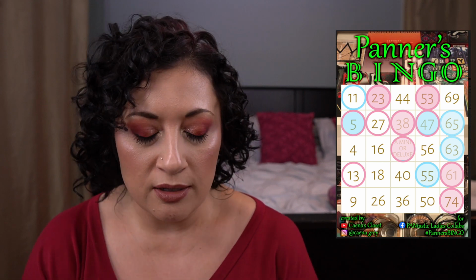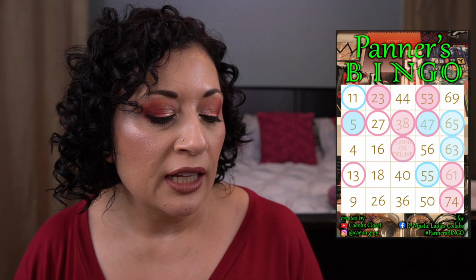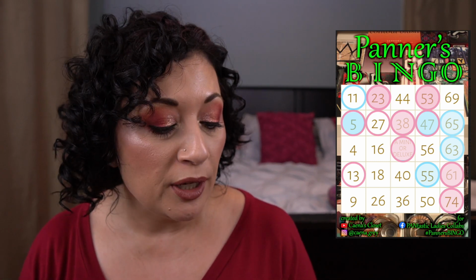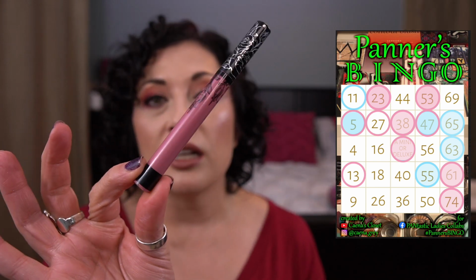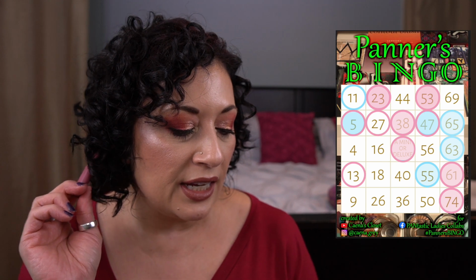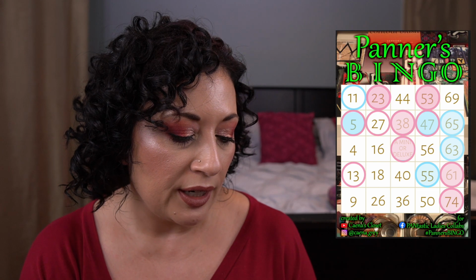No samples. So if you look at my board, I have kind of the row with B5 across. That is close to getting bingo. I just need O65 called, and that's an item I've already finished. And then I also would need to meet my 5 additional uses on the liquid lipstick. And I think that's really the closest I am to bingo right now.